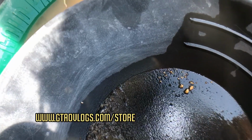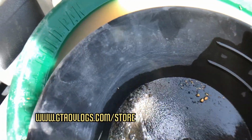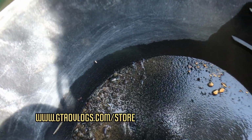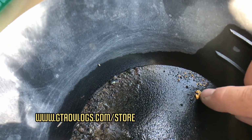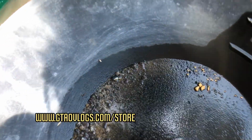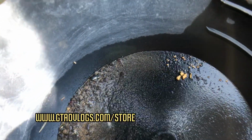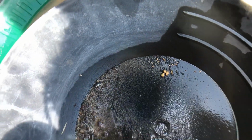This is probably 5 runs with my dry washer bagged up into one big bag. So I'm happy with that. That's more gold than I came out with. Looks to me like this might be close to a gram with those bigger pieces added in there. So that's pretty good. I'm happy about that.